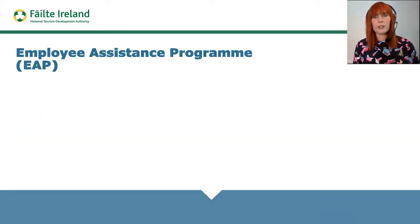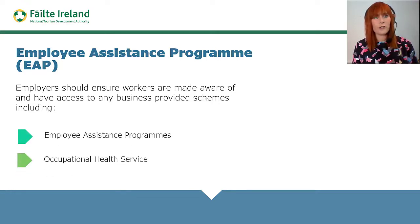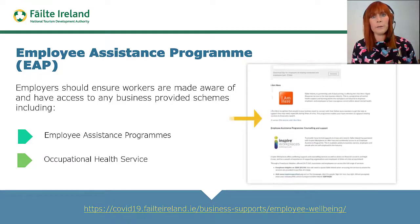It's also important at this time that if you have an employee assistance program, you should make employees aware of any potential supports that you have in place, including your employee assistance program or occupational health service. Fáilte Ireland have an employee assistance program available, and here is a link to that program.